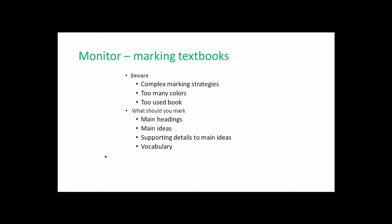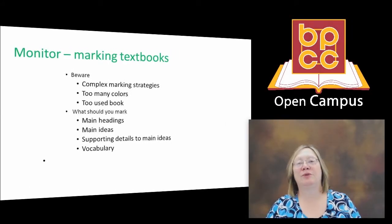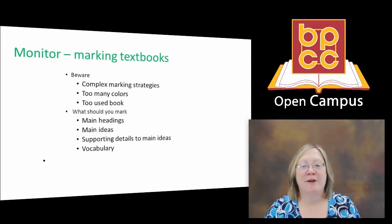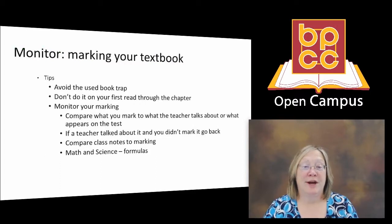Then specifically, I would tell you you're going to want to highlight any vocabulary that occurs, particularly if it's vocabulary that you don't know or you're not familiar with. I might even go so far as to suggest you might want to set up some flashcards with just vocabulary on them. Marking your textbook.